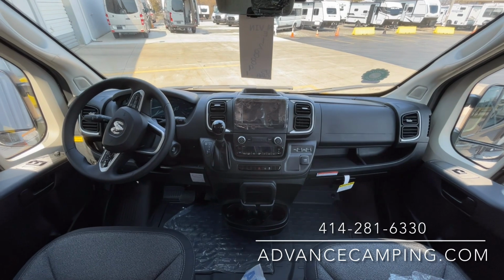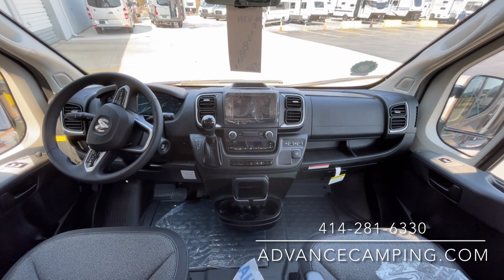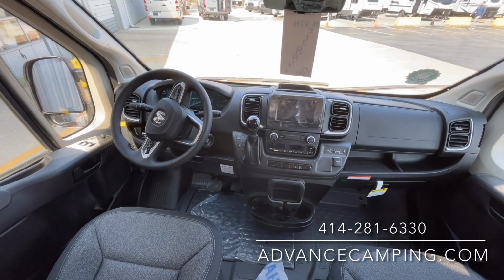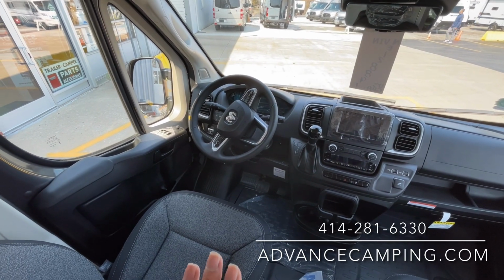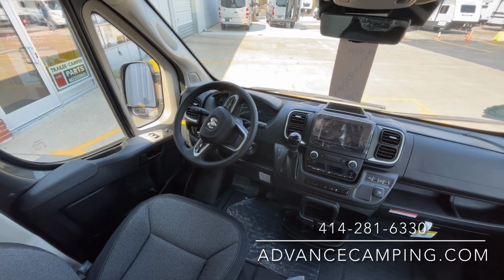And here's going to be our 2022 Ram chassis. Been totally redesigned for 2022. Have a nice pixel matrix display in the center, Apple and Android CarPlay, GPS, and again, you're going to have that adaptive cruise control that just this one's going to have. It does have blind spot assist on the mirrors.